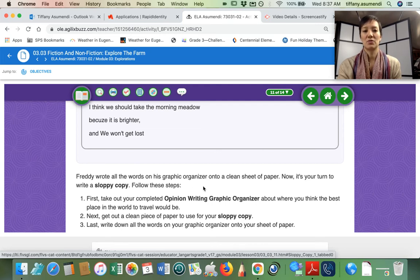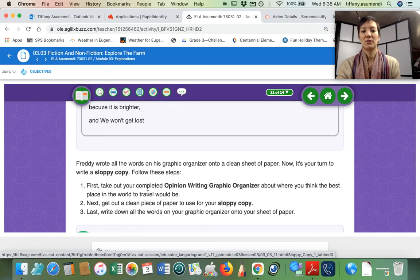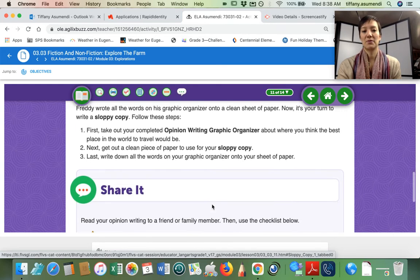Now it's your turn to write a sloppy copy. Follow these steps. First, take out your completed opinion writing graphic organizer about where you think the best place in the world to travel would be. Next, get out a clean piece of paper to use for your sloppy copy. Last, write down all the words on your graphic organizer onto your sheet of paper.